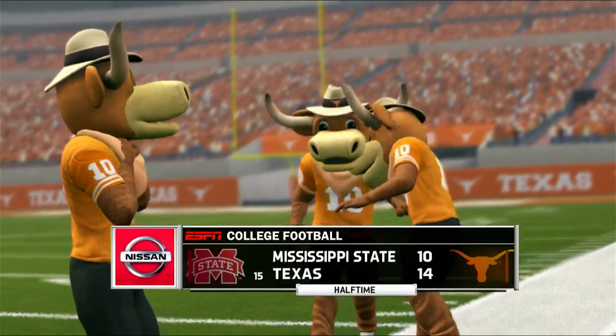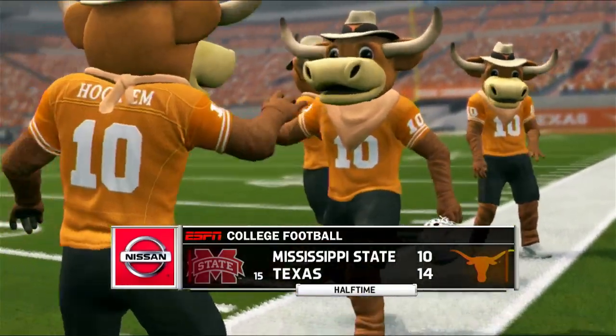So we've played two quarters. The Longhorns lead 14-10.